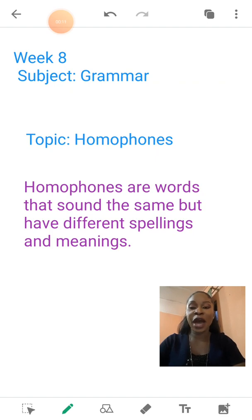Okay, so our subject today is grammar, and we'll be looking at a new topic, which is called homophones. Previously we looked at various topics like simile. We looked at antonyms and synonyms. So today, or this week rather, we are going to be looking at homophones.